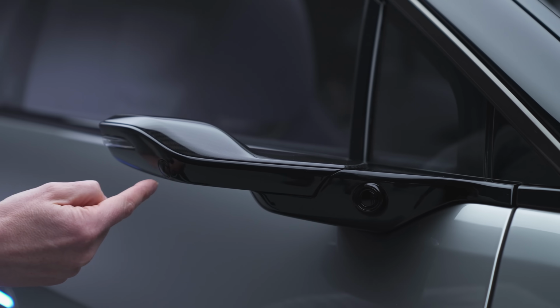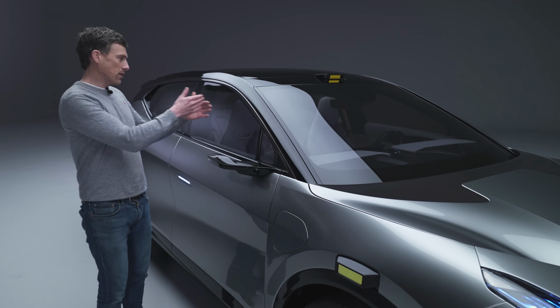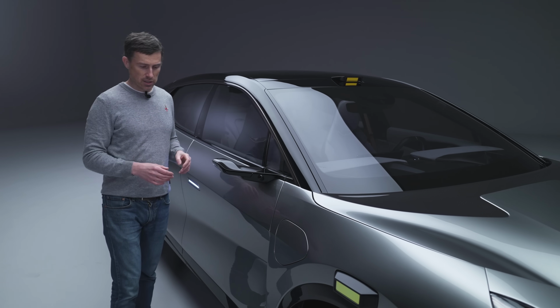Now, another feature this car has is lots of cameras around it, so you've got various 360-degree cameras here and here. They are used when the car's maneuvering itself, but also you can then get a 360-degree view round the car so that you don't curb the wheels.